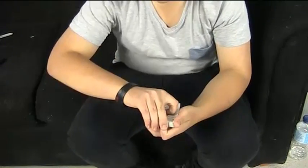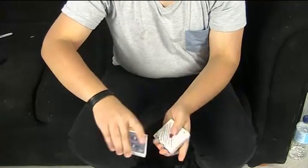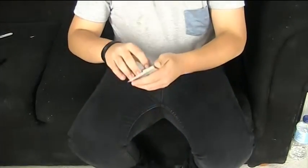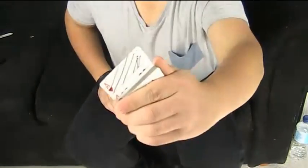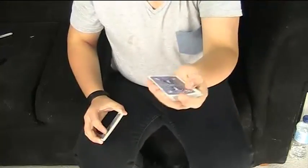Let's have a look at this before I teach it, okay? So we're going to take that Ace of Hearts, go ahead and push it over, and then we're going to simply push that card out on top. And doing that, guys, I've actually stolen a card on top of the Ace of Hearts. So if I was to push that down, now I have 2 cards.